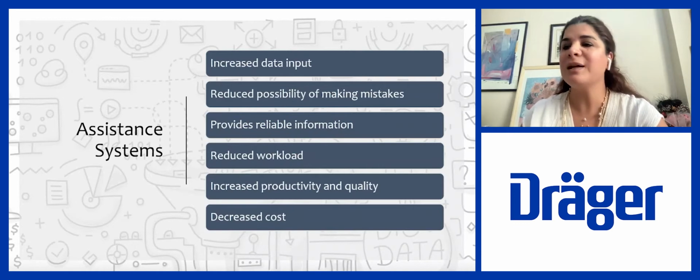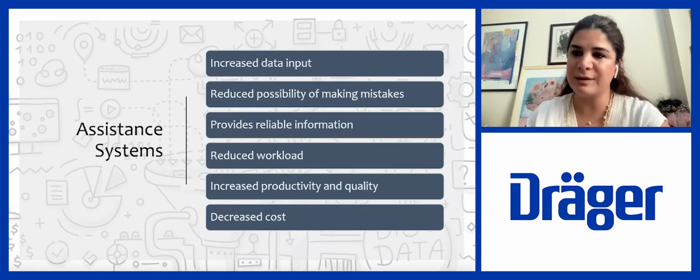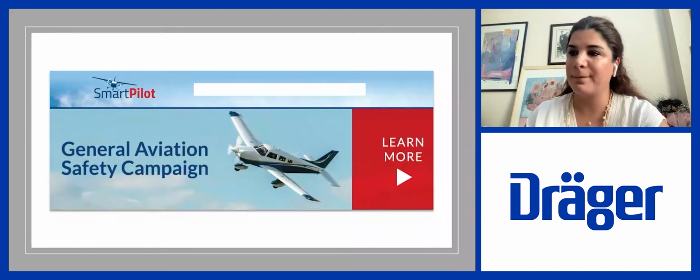With the aid of assistance systems, the flow of data and information increases, and it reduces the possibility of making mistakes while providing consistent, reliable information. As the workload reduces, productivity and efficiency and, of course, quality increase.